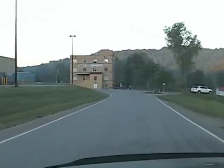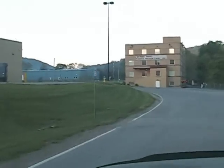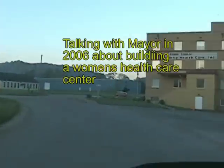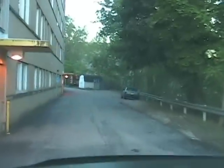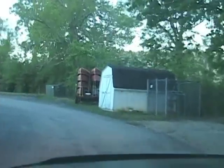However, at the same time I was talking to the mayor about building a women's health care center here across the road from Family Health Care, and getting nowhere. I got totally ignored by the mayor and the Spencer Economic Development Authority. At the same time, Senator Crago sailed through the same Spencer Economic Development Authority with no restrictions and very fast track, so he could get the prime spot here, so he could build his Gino's Pizza and Tudors thing.